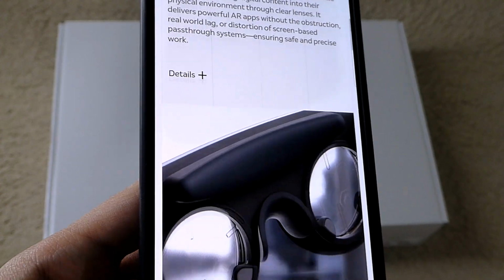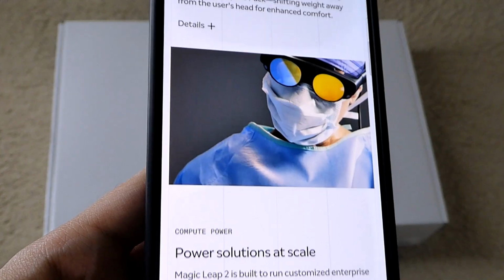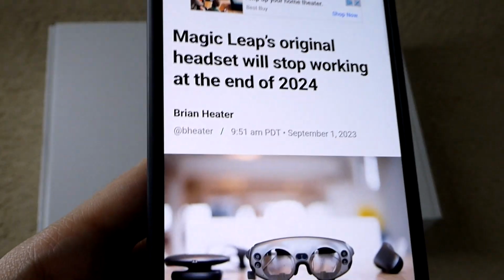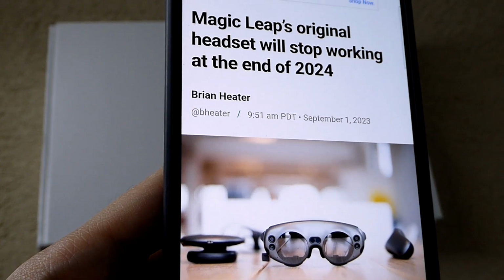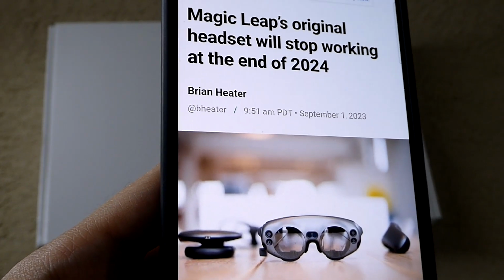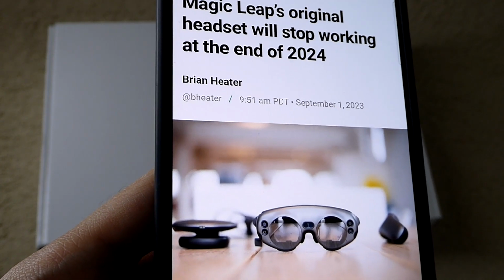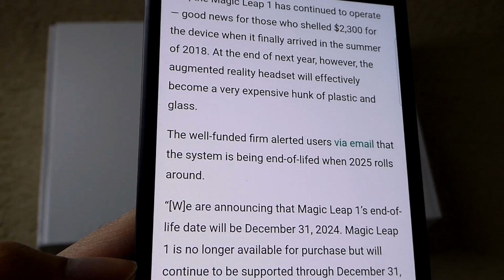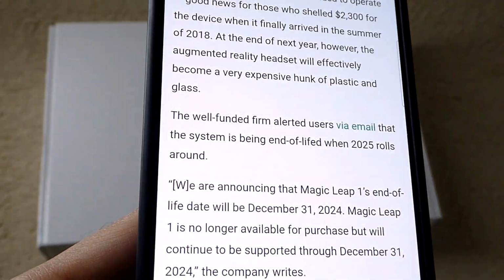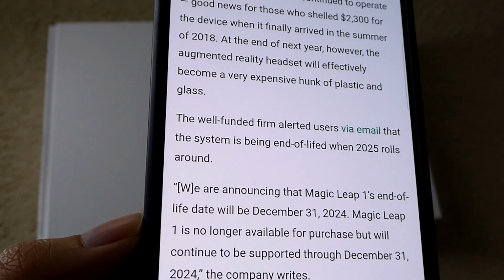Well, to answer that second point, it has to be attributed to Magic Leap's recent decision to completely discontinue this first generation Leap 1. The headsets will actually stop working at the end of 2024, so the time is ticking. If you wanted to try one of these things, it's kind of your last opportunity, but keep that in the back of your mind. Essentially, the glasses always have to authenticate and check in with the Magic Leap servers to have its certificate refreshed, and so it continues to keep on working.